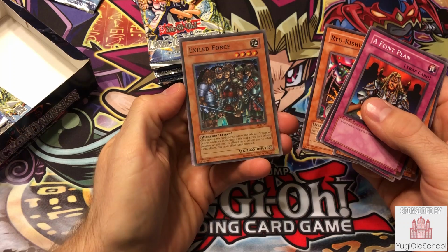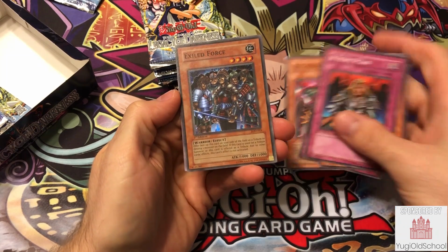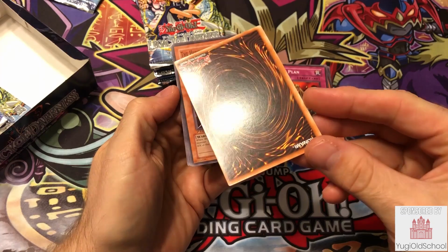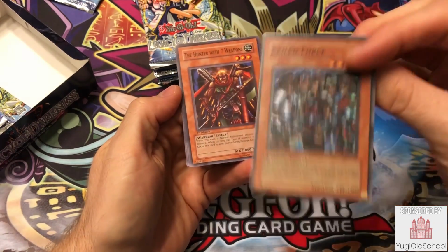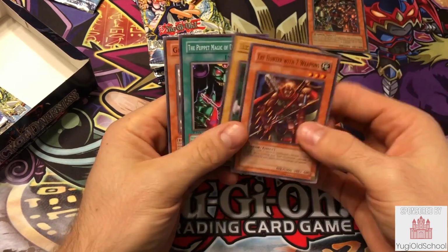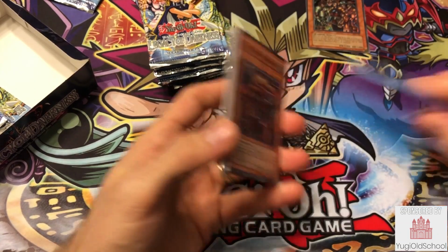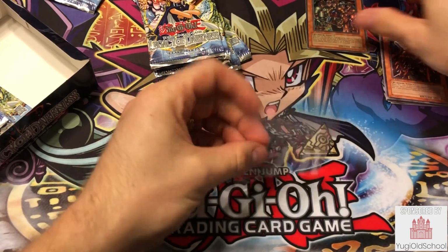Awesome. That's pretty well centered. It's not too bad. Very cool. Let's see the back. Ooh, the back is way off centered, but it's in great shape, so that's nice. Exiled Force, that is a cool super. If I had to choose a super, that'd be the one. So we'll sleeve that up.